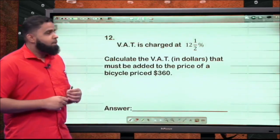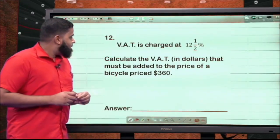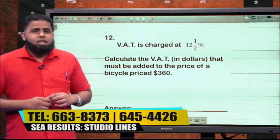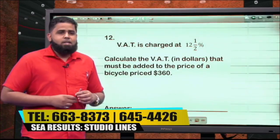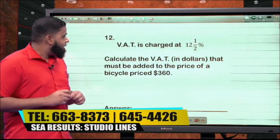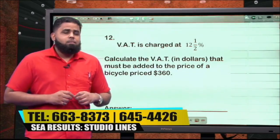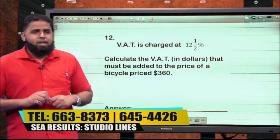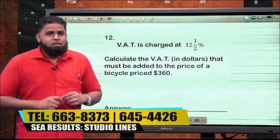So here, our final question on number has to do with VAT, value added tax, and it is charged at 12.5%, which is the actual value that is charged currently in Trinidad and Tobago. We have to calculate the VAT in dollars that must be added to the price of a bicycle priced $360. So we have to calculate the VAT on an item here, which is a bicycle that is $360.